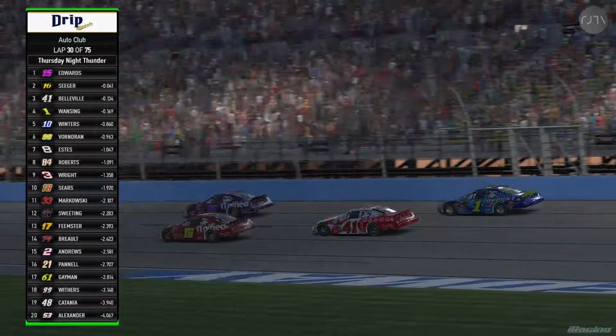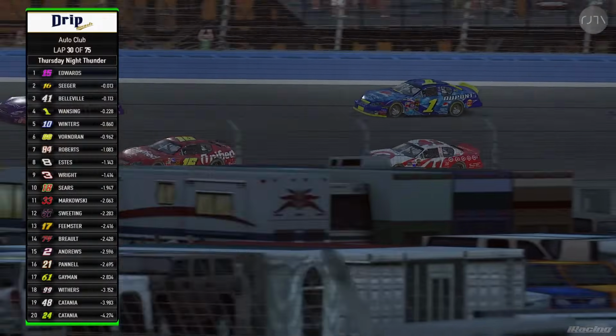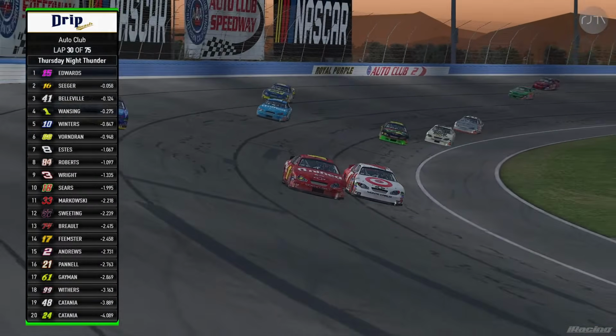Oh, man, what a race. Seth goes to the outside. I mean, this is just awesome. This racetrack just provides such great racing, and you're seeing it right now as all 4 of these drivers battle for the lead.